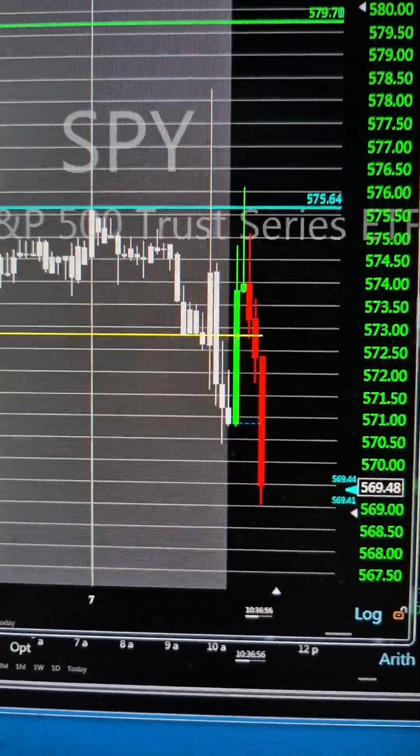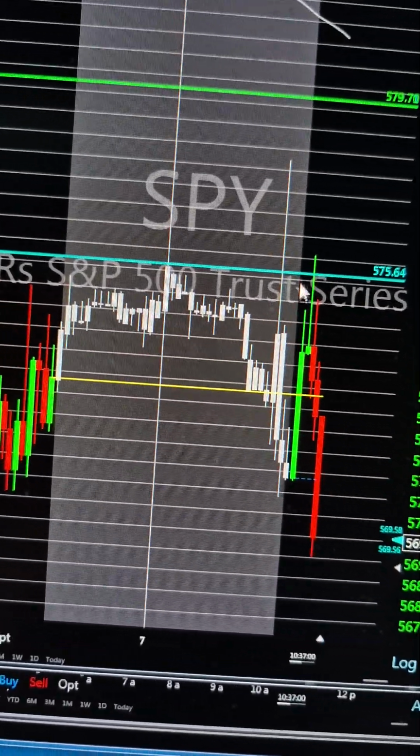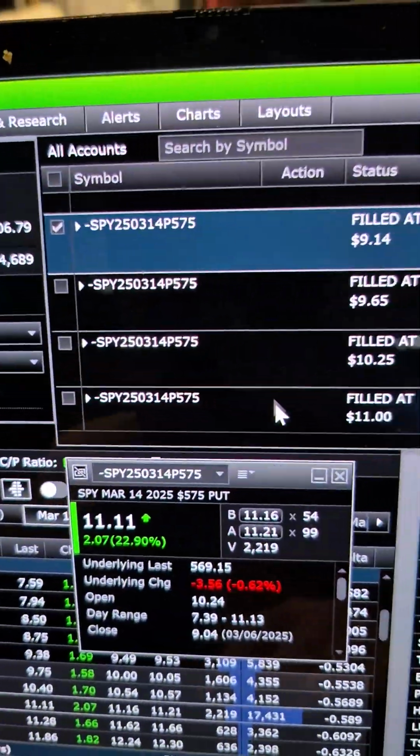It's Friday, March 7th, just following up on the SPY after buying some puts here on this green to red move. It has come down, taking out the lows of the day, the lows of yesterday. I was able to scale out of this trade along the way.